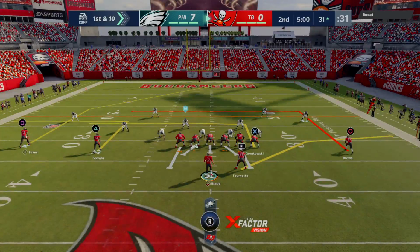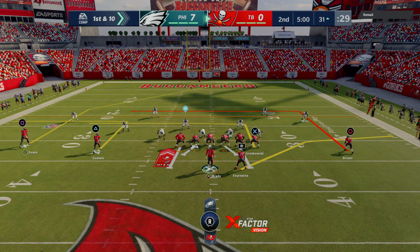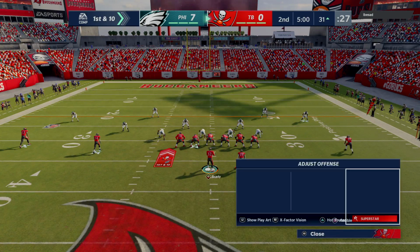Line of scrimmage, the 31 now on 1st and 10. Hey, D-line, let's get in there. Let's get in there. Hey, go.